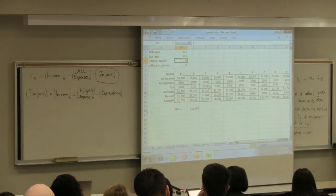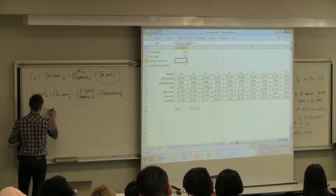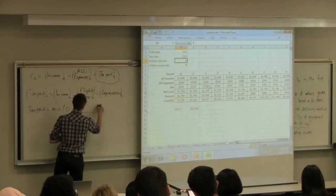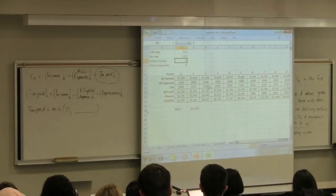You don't pay tax for the years that you have expenses that exceed your income. Okay, so let's just be clear here then. Tax paid, in your Excel spreadsheet, you can put the minimum of zero, comma, and then whatever the formula is that you're using for tax paid normally. Okay, so just to prevent yourselves from going to negative.